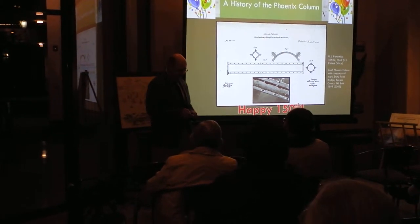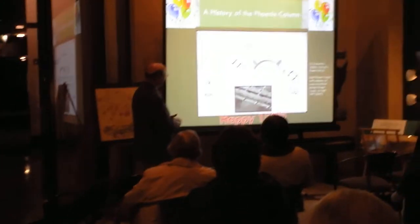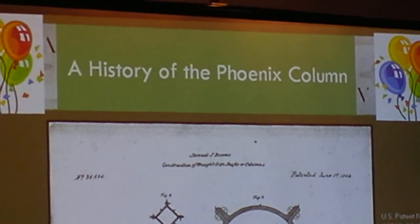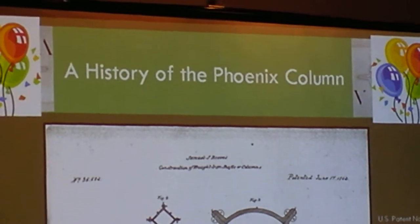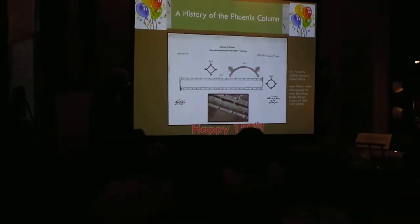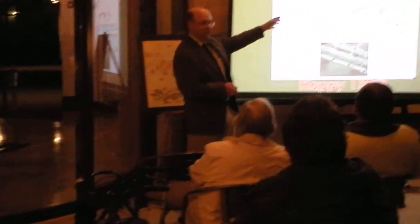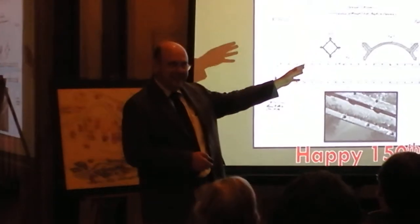And as you'll see here, this is the patent drawing that Samuel Reeves turned in on June 17th, 1862, so just a little over 150 years ago. You'll see his drawing of the Phoenix Column here is 4 sections. And the sections are these channels that are bowed, and they're riveted together at the flanges. And you have a wonderful collection of them here at the foundry.